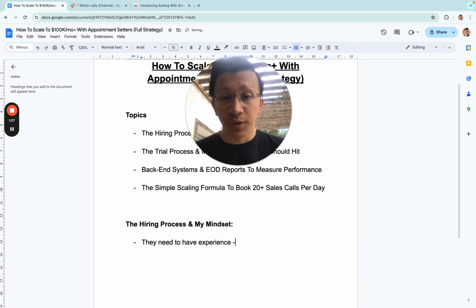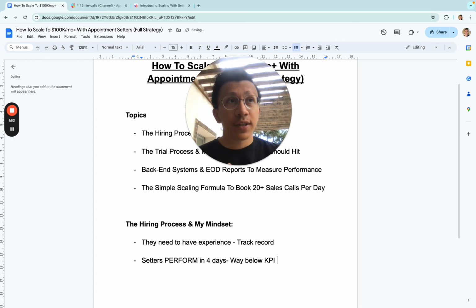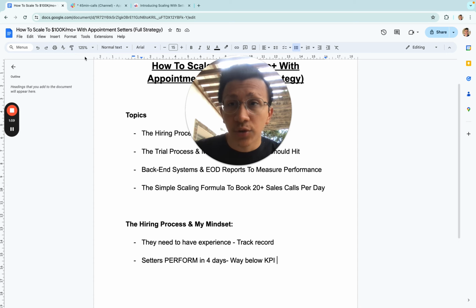But they need to have experience otherwise, which basically means they need a track record of having worked with a coach before. And second, what I've seen and what's going to save you so much time is that setters perform in 4 days. And if they're way below KPI, I've rarely seen a setter get up to KPI after that time period, right? So for us, they need to hit at least, I'm going to show you right here.